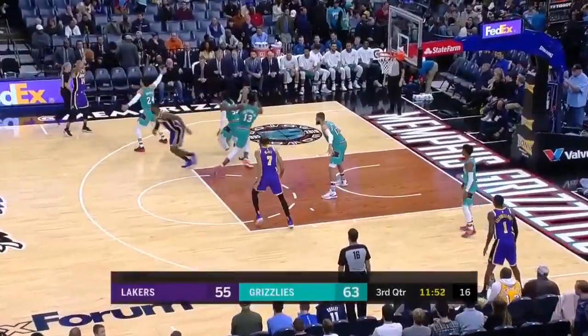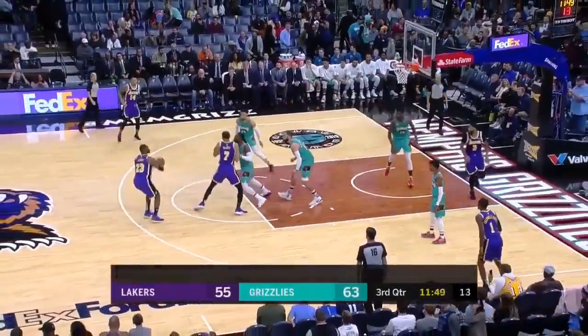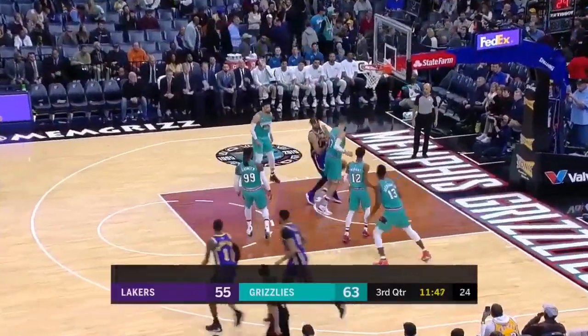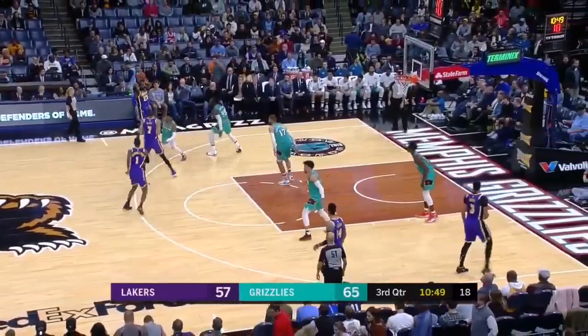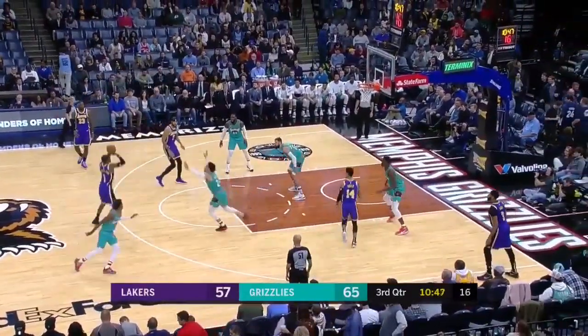They are averaging 5.5 more points per game in the second half than their opponents. Only Boston is better. James right off the top. That was a tough call on Valanciunas there. First foul on Jonas.